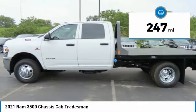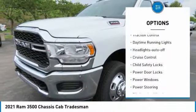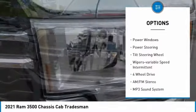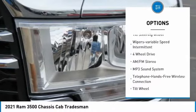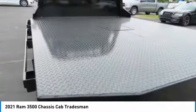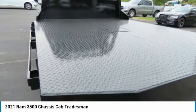Here are some of this vehicle's great options: traction control, daytime running lights, headlights auto off, cruise control, child safety locks, power door locks, power windows, power steering, tilt steering wheel, wipers, variable speed intermittent.